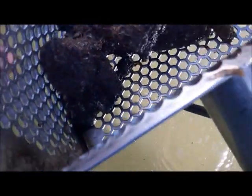Peat moss. What lies beneath? Probably a .22. Oh, it's a big bullet. Like a 9mm or something. Look.